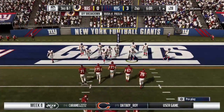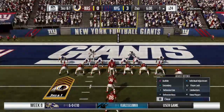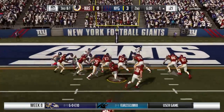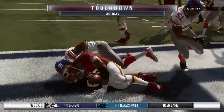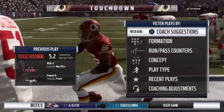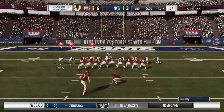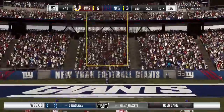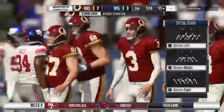This will be play number 7 on the drive. 3rd and a yard. No, check, Patriots! They'll run it. Here's Peterson. And he'll take this into the end zone. Touchdown, Washington. Adrian Peterson, his 3rd touchdown now on the year. And the Redskins are able to strike for 6.